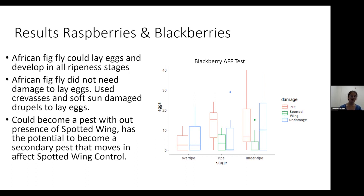And what we found actually looking at these under a microscope is that they're using the crevices in raspberries and blackberries to lay their eggs in between them, and also that they can lay eggs directly into sun damaged spots or other types of soft spots in raspberries. So this means that it could become a pest without the presence of spotted wing, and it has the potential to become a secondary pest after control of spotted wing. So if you spray for something that works for spotted wing, but not for African fig fly, you could have the African fig fly coming in afterwards and actually being a pest on its own.